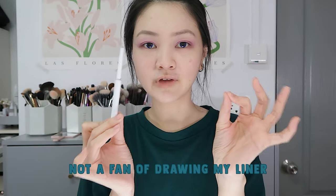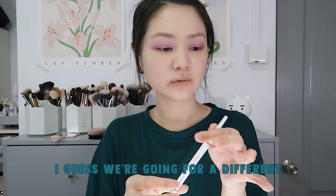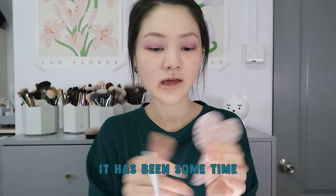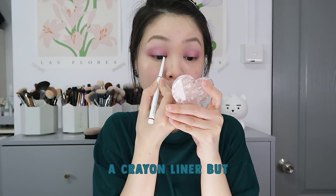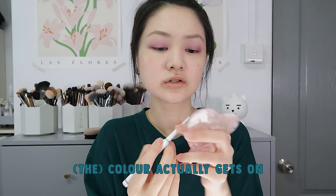I am personally not a fan of drawing my liner in a crayon, but I guess we're going for a different look today, huh? I don't even know how this look will turn out. I'm just winging it. It has been some time since I have drawn with a crayon liner, but let's see, what is it really that great? Color actually gets on pretty easily. My eyelids hurt.